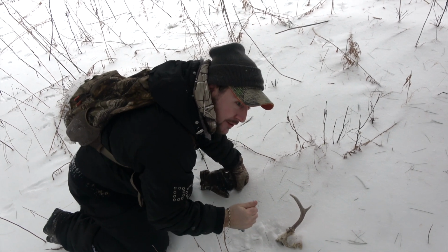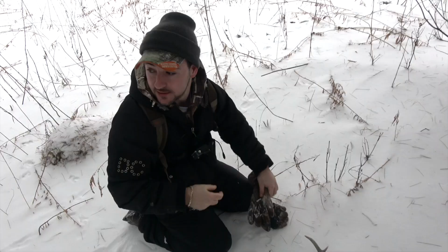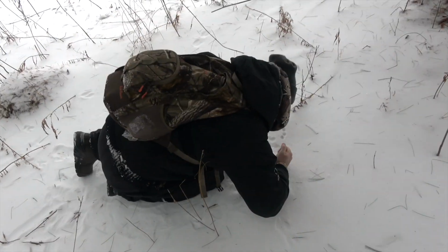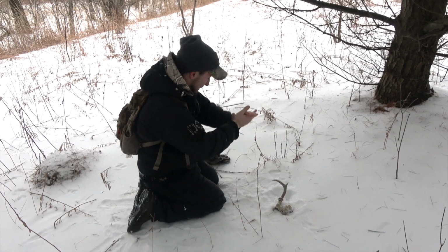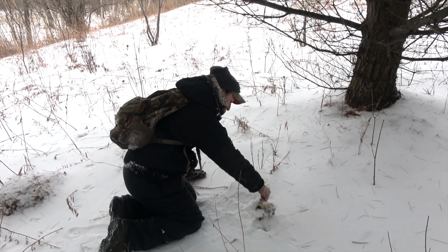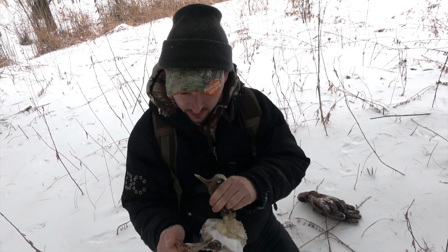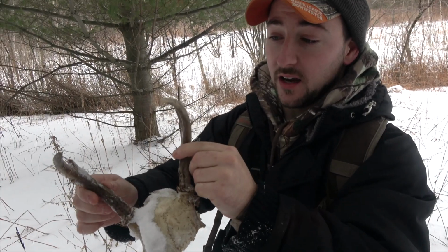Did you ever carve a buck out of the ground? It's not a dinosaur bone, but we'll take it. Well, we know what a horn looks like. Unearth it, or unsnow it. Oh, it's still frozen. Look at this little buck. It's still some bone. It's definitely from this year.